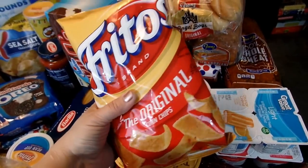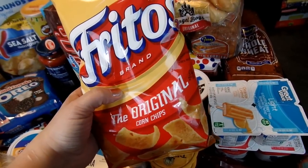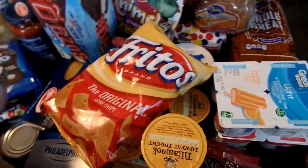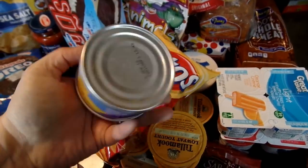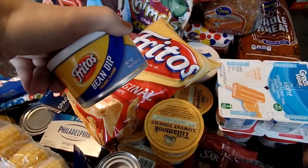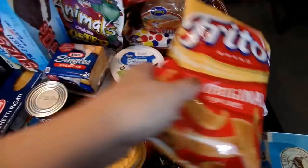Here is a classic snack that I grew up eating. My mother loved this, and it was a treat she would buy for us from time to time. Fritos, along with the classic Frito bean dip. So this will have to get tucked away into the pantry, and we'll have to bring that out when we watch a movie one night. So I think that'll be fun and yummy.